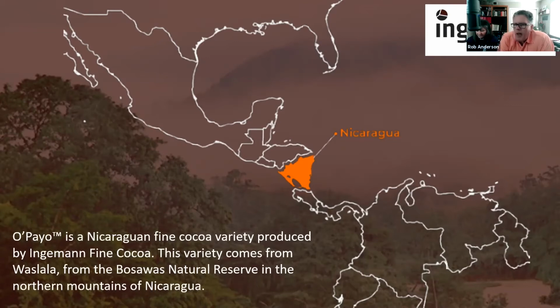The name Opayo is named after one of the farmers. His given name is Opayo, in the origin where they're getting the beans. But this particular bean is Opayo, and the Profundo is the fermentation profile on the beans. I think I even explained it on the back of the bar. Let's see. Yes. Profundo describes a long fermentation and slow drying process.